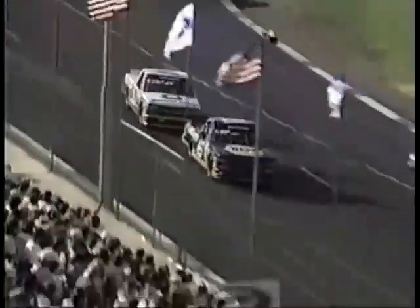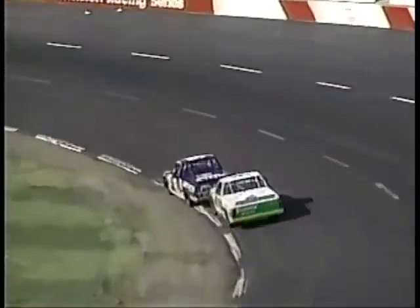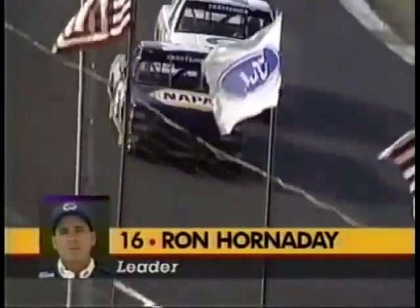That's the lead. Jack Sprague got to start looking around now. Just 39 laps from the finish. He's getting a little antsy. Hornaday putting that truck right on the bottom, just where he's had it most of the day. They're going to be running up on some lap trucks here shortly, and that seems to play as much of a factor into it as anything, is just where and how you catch these lap trucks.